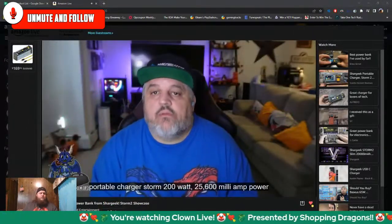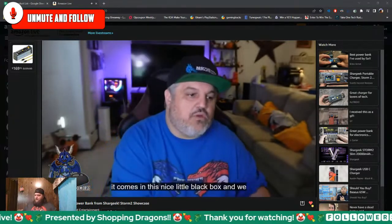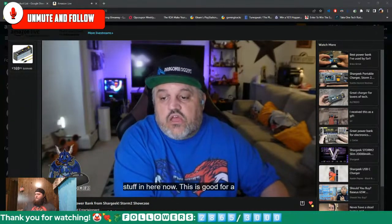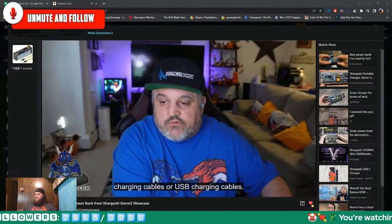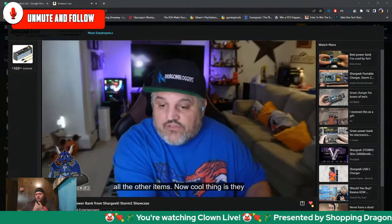25,600 milliamp power bank. This little power bank is actually quite cool. It comes in this nice little black box, and we are going to pop out and show you guys some cool stuff in here. Now, this is good for a lot of stuff, including USB-C charging cables or USB charging cables. It is also good for your MacBooks, your Pros, your Dells, and all of the other items.